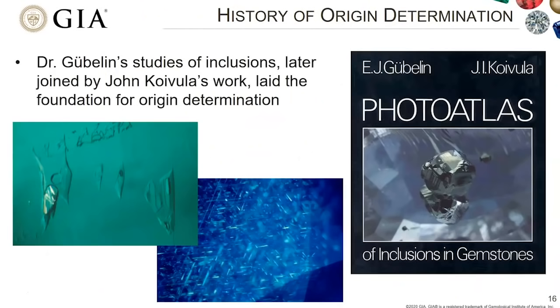And really, if you were to look at how this all started, you would probably end up with Dr. Gübelin and his studies of inclusions, and he was later joined by GIA's John Koivula. They produced the amazing three volumes of the Photoatlas of Inclusions in Gemstones, where they exhaustively described all the inclusions you could find in gemstones based on their origin, but also in terms of the treatments on the stones, lab-grown materials and imitations. This was really the foundation and starting point of origin determination. It was these books that people still look at today in the lab when we're trying to make origin calls. The information in them was really fundamental to where we are today with origin determination.